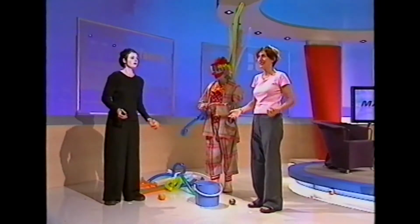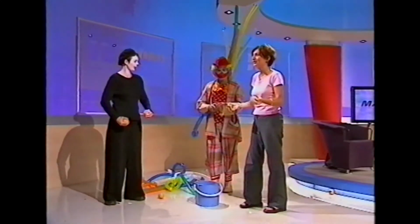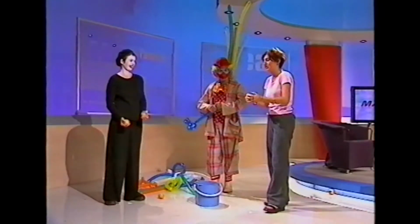What's the next stage? Ball number 2. Ball number 2, okay. If you can hear lots of squeaking noises, don't worry, they haven't got rats running around the studio, it's just David making his balloon animals here.